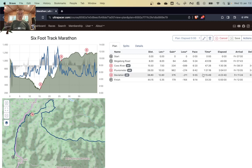And recover well. Just look after the quads afterwards. Make sure you get your protein in. Make sure you get enough carbs in. And yeah, that's about it.